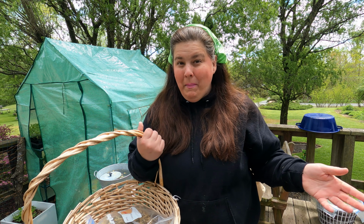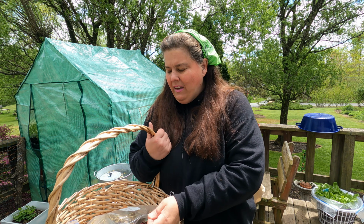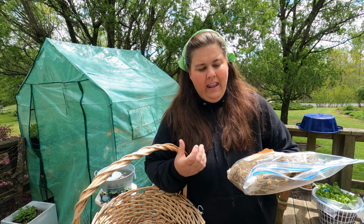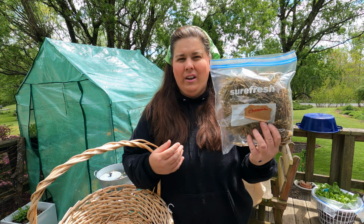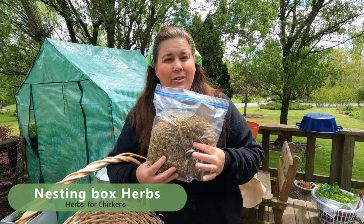So most of the time in my life, it's all kinds of small projects, and that makes up my day, whether it's cooking and cleaning or working on herbs. It has been rainy the whole weekend, and so I was going through my stash of herbs. So I'm going to go ahead and put these in the chicken house. It still smells really good.